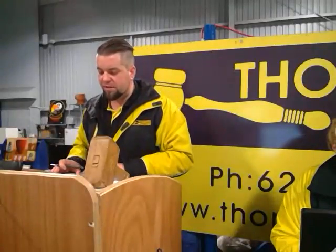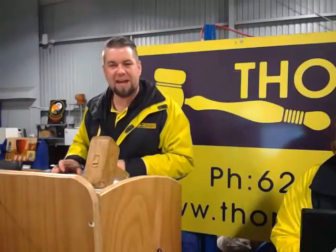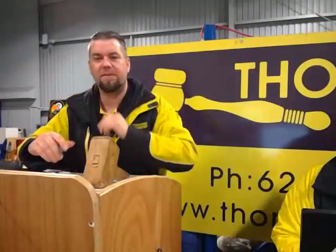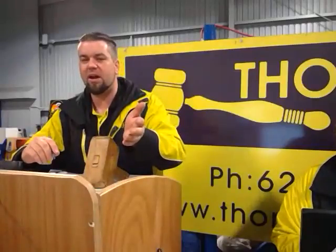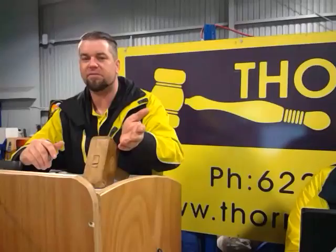Lot 61 is the Tupperware Chef Series cookware frying pan. I told you guys on the net it would be back. Watch that gavel, it's got to come down if you want it, bid strong and prosper. 35 we have on the net. 40. At 40 now, looking for 45.